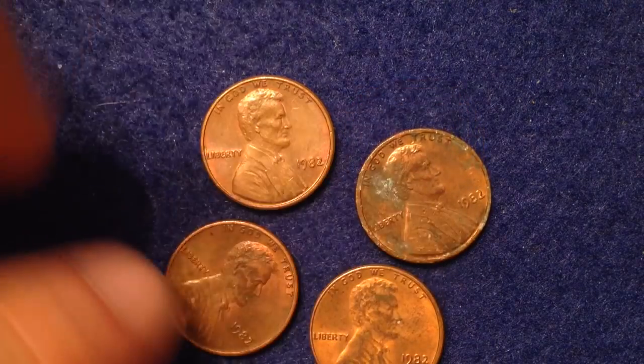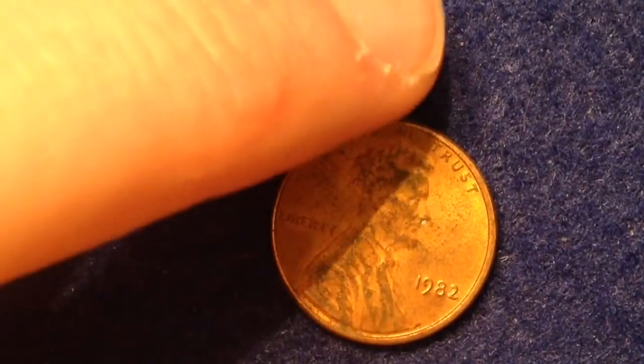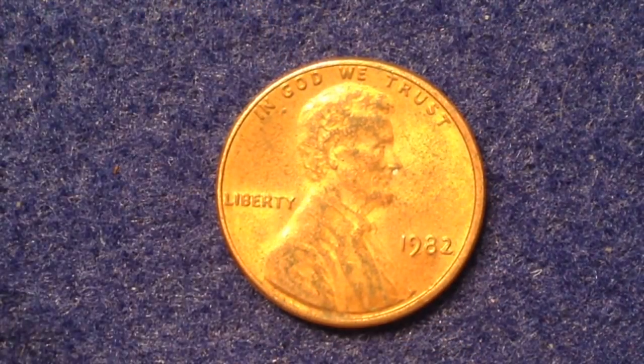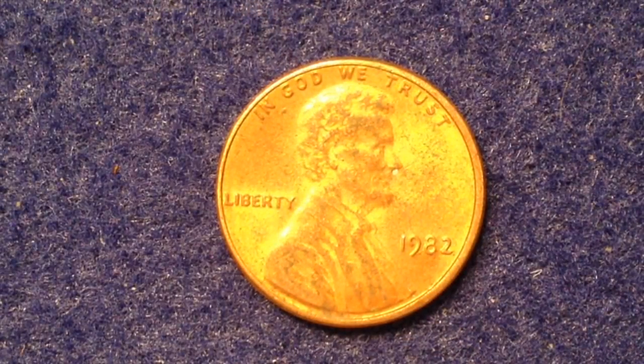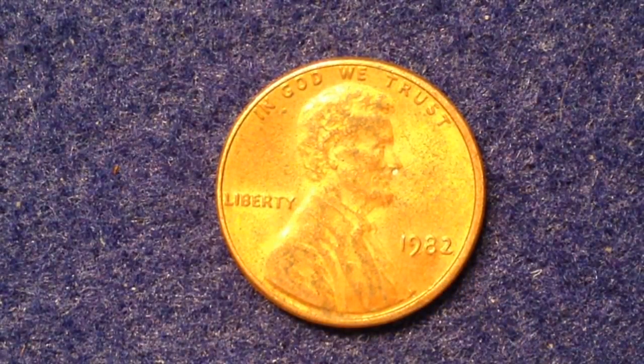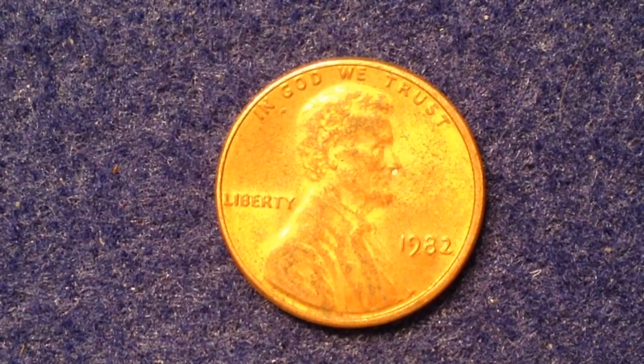So let's move some of these coins out that aren't in as great of shape, and we'll just zoom in on this one. We're mostly going to be talking about the Denver Mint. To know if you have a Denver Mint coin, it'll have a small or large D right underneath the 1982. So look there for the mint mark. If there's no mint mark, it'll be one of the 10.7 billion that were made at the Philadelphia Mint. If there is a mint mark, it will be one of the 6 billion that were made at the Denver Mint.